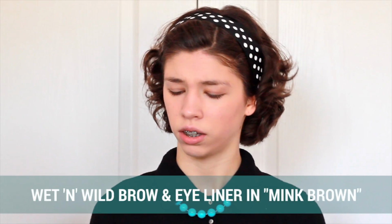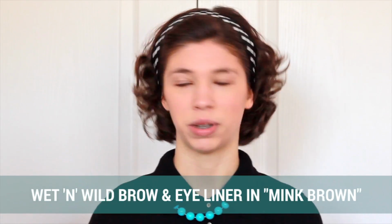And I'm going to be taking a brown eyebrow pencil. I particularly like the Wet n Wild Cowgirl eyebrow pencil. And just lightly, with very light strokes, outlining my arch. So I finished my first eyebrow, now I'm going to move on to my second. So just brushing down the hairs and using the pencil to outline my arch.